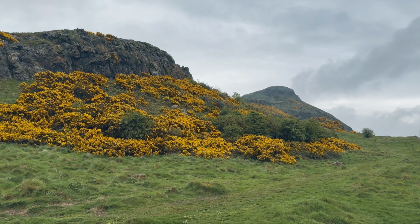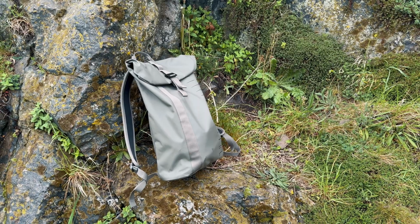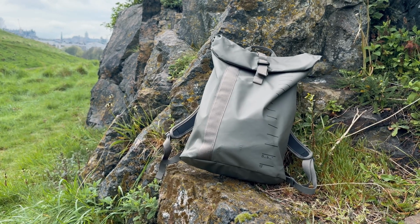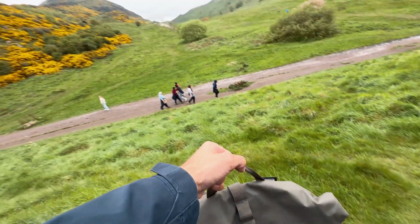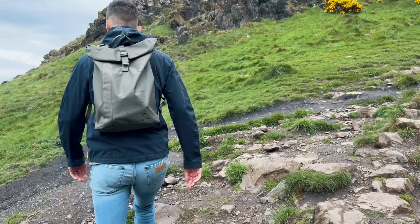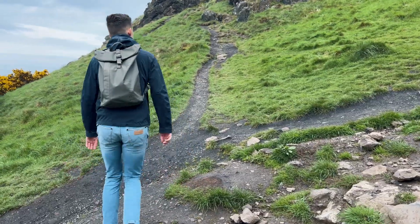After a week in Scotland, I can tell you that I'm very pleased with it. It's just a nice, lightweight bag for daily use. For carrying some foods and drinks, it's ideal. I plan to make another video once I've gained more experience with it.